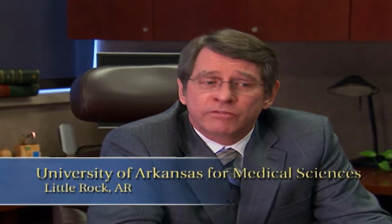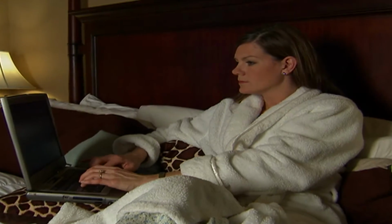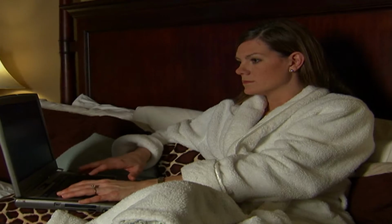It's very important that we sleep. One third of our living should be in sleep. Sleep is good for you. It's vital for your health and for your well-being. Before you go to bed, you need to power down.